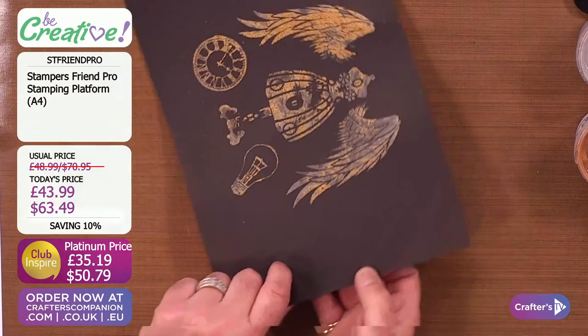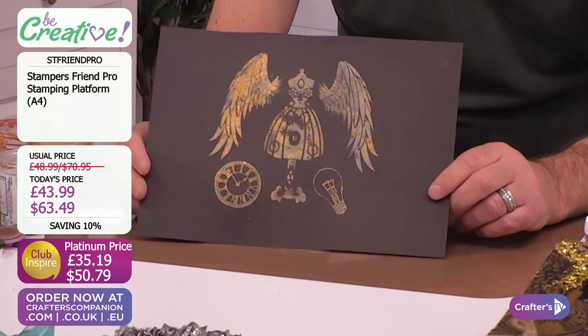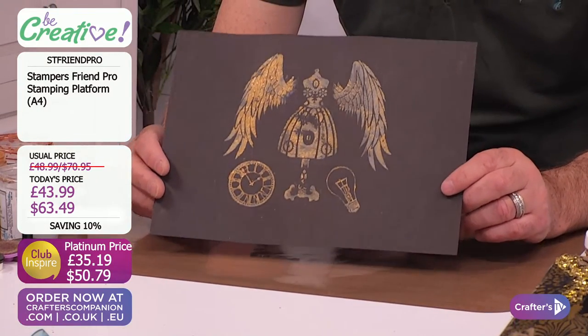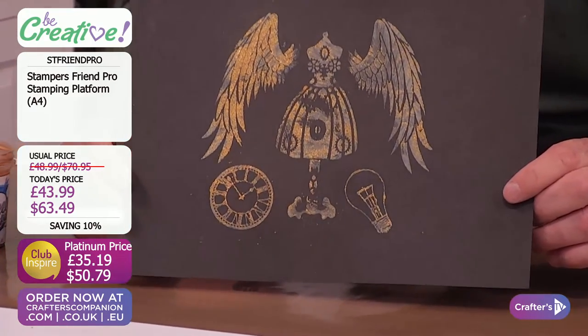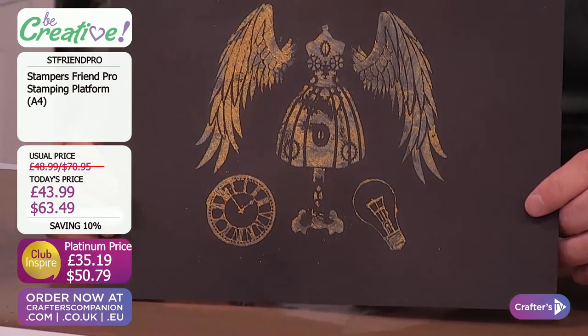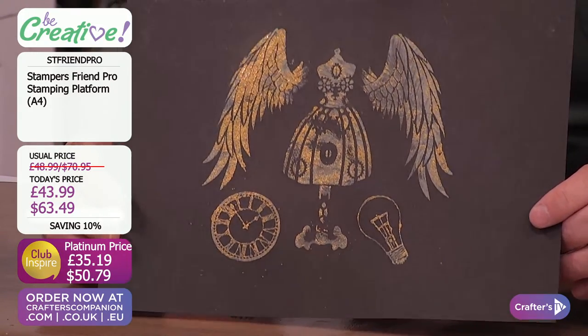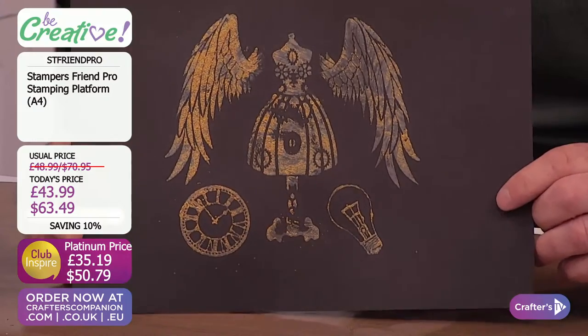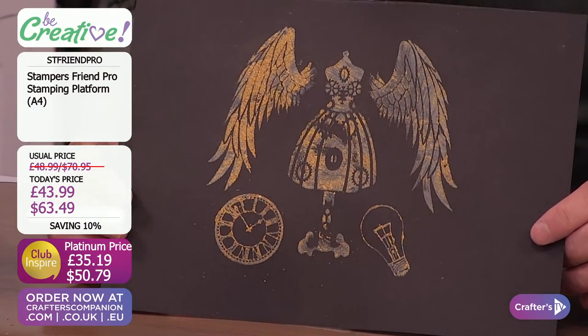Now, I'm just going to turn this around like that and hold it up. I want you to see. Can you see all the gel inks? And you can see all the crystals on top, but the crystals, I've only put some on, they've not covered the whole thing of the gel inks. So the beauty of it is, you get this wonderful 3D distressed look, and it's just magical, really.